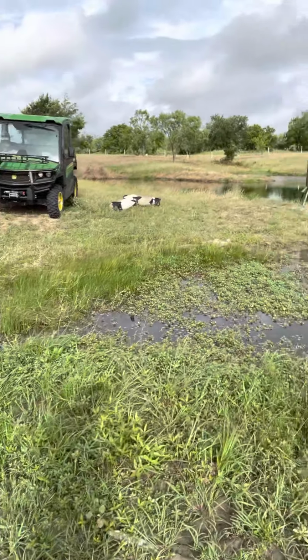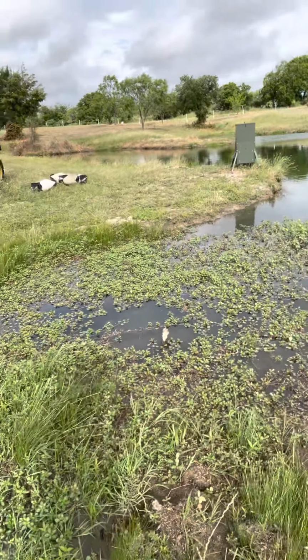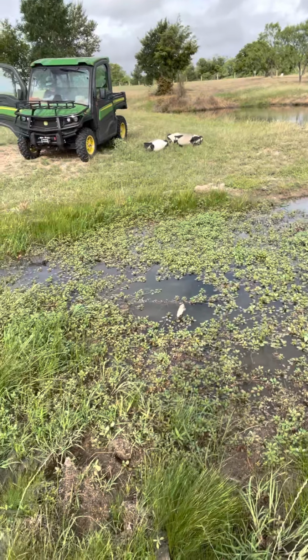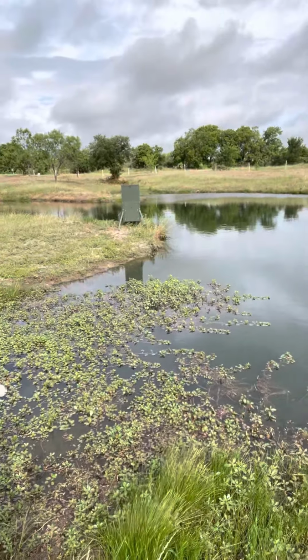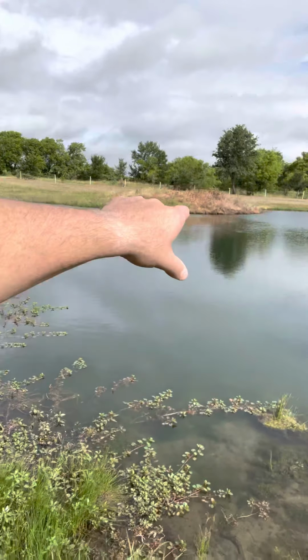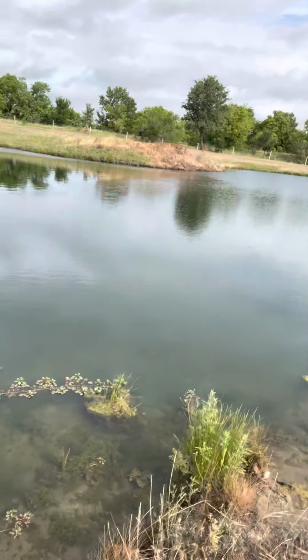So I wasn't gonna rake this out, but I left it in there so the minnows have a place to hide and spawn. But there's minnows around the whole outer edge. There's a catfish over there. Some of the fish are coming up.